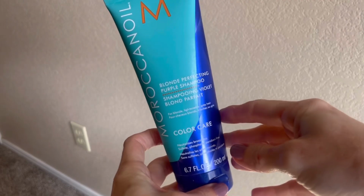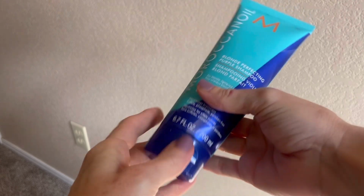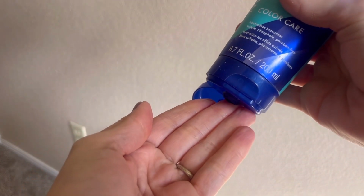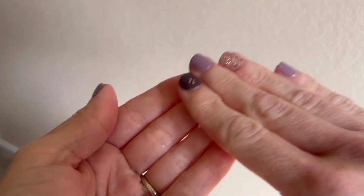I have to say, this is probably one of my favorite purple shampoos that I've ever discovered. This is the Moroccanoil Blonde Perfecting Purple Shampoo. First off, if you've ever smelled any Moroccanoil products, you know that the scent, to me, is divine. I absolutely love it.